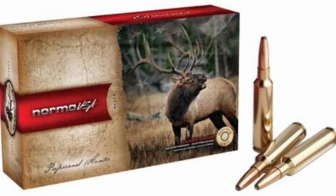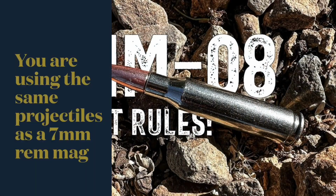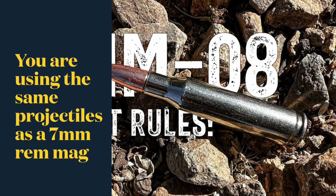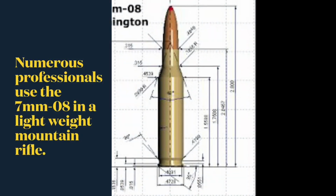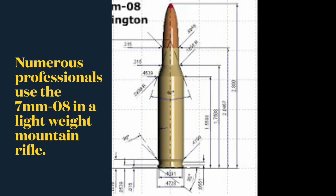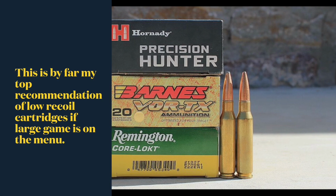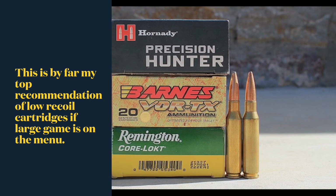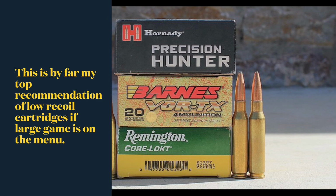Number 1, the 7mm-08, using 150 to 175 grain bullets. Remember, you're using the same size projectiles as a 7mm Rem Mag. Many hunters use the 7mm-08 in a lightweight rifle as an all-purpose rifle. This is the cartridge that I recommend if you want to hunt medium and large game. Using 150 grain Hornady ELDX at 300 yards, you have 1,784 pounds of energy. At 500 yards, you have 1,381 pounds of energy.